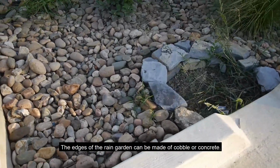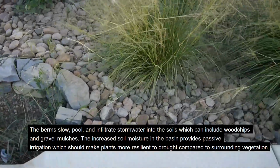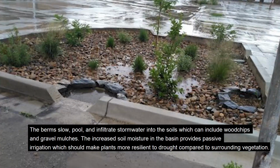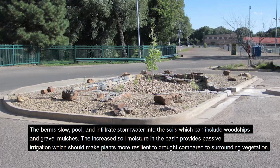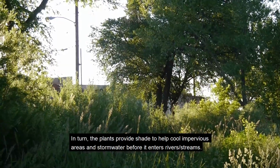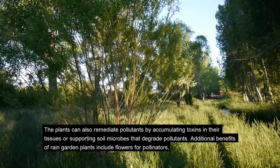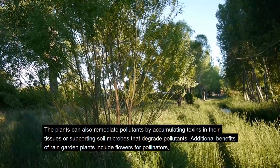Edges of the rain gardens can be made from cobble or concrete. The berms help slow, pool, and infiltrate stormwater into the soils, which can include wood chips and gravel mulches. The increased soil moisture in the basin provides passive irrigation, which should make plants more resilient to drought compared to surrounding vegetation. In turn, the plants provide shade to help cool impervious areas and the stormwater before it enters rivers and streams. The plants can also remediate contaminants by accumulating toxins in their tissues or supporting soil microbes that degrade pollutants.